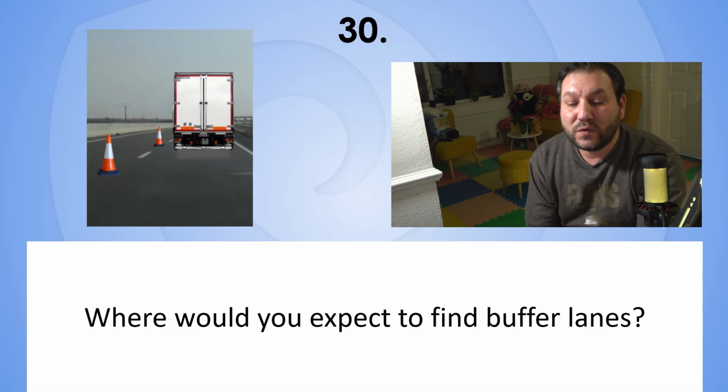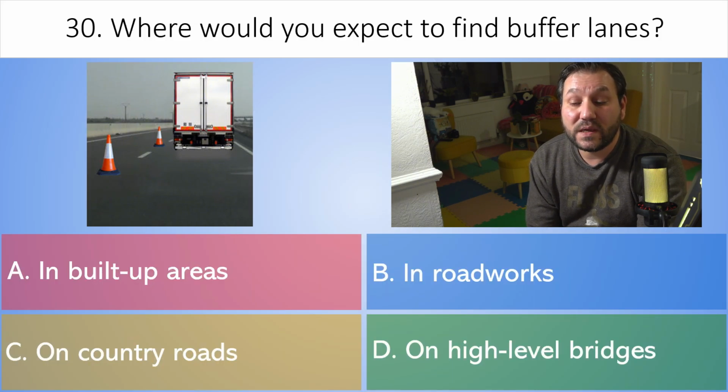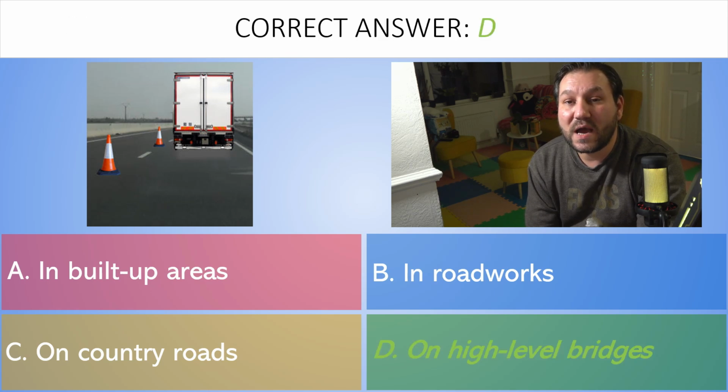30. Where would you expect to find buffer lanes? A. In built-up areas. B. In roadworks. C. On country roads. Or D. On high-level bridges. And the correct answer is D. On high-level bridges.